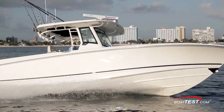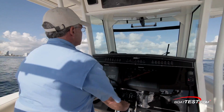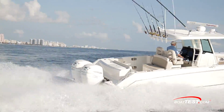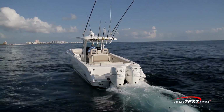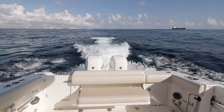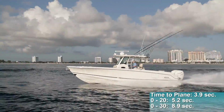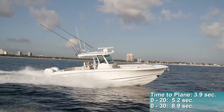As this is an entirely new hull, we were anxious to see how it performed and how it differed from what we considered to be characteristic Whaler handling. What we found was a boat that felt lighter and more sporty than what we were expecting. A lot of that had to do with her new running pad at the keel. This brought quick times to plane that averaged 3.9 seconds. We accelerated to 20 miles per hour in 5.2 seconds and continued on through 30 in 8.9.